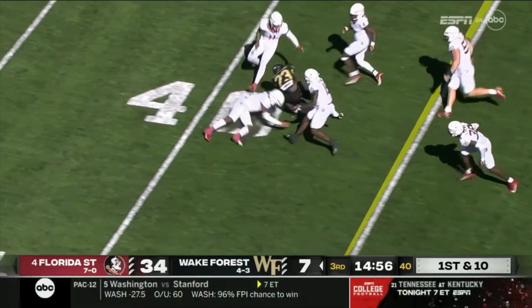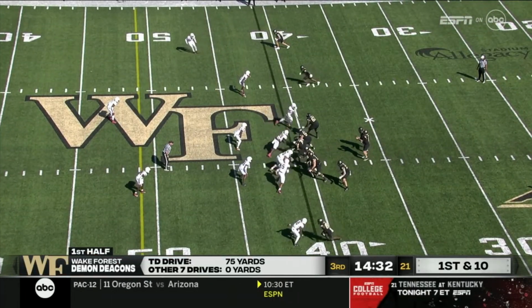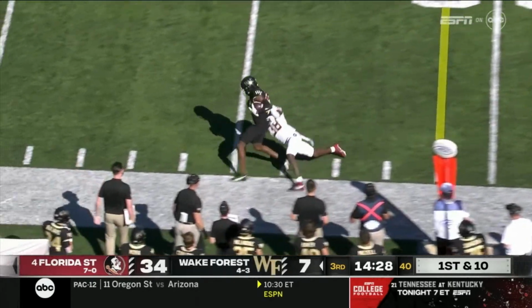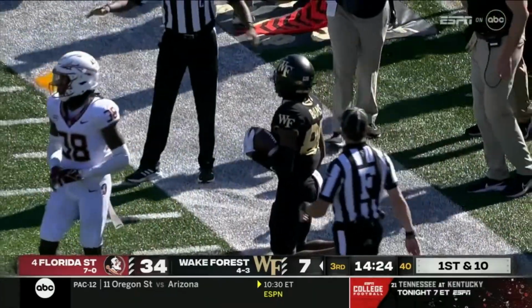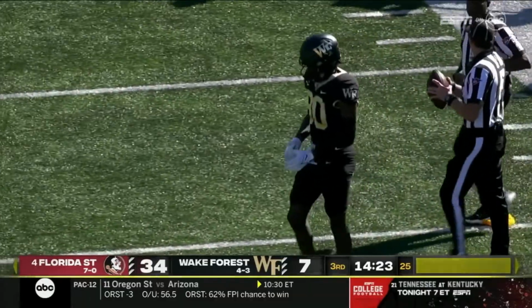Devon Claiborne maintains his balance and picks up a first down. And Marucci was warming up on the sideline to start the second half. A little hookup here, though, with Jamal Banks. And that is another first down for Wake Forest. Shaheen Brown made the stop on the second completion and a flag down as well.